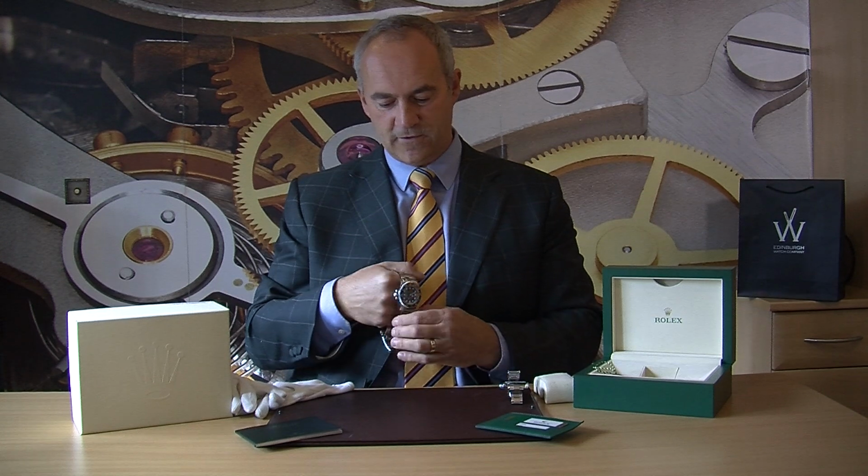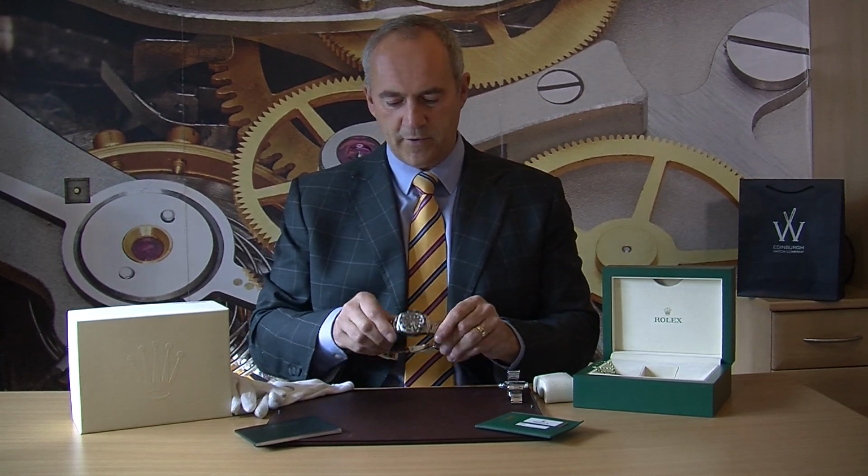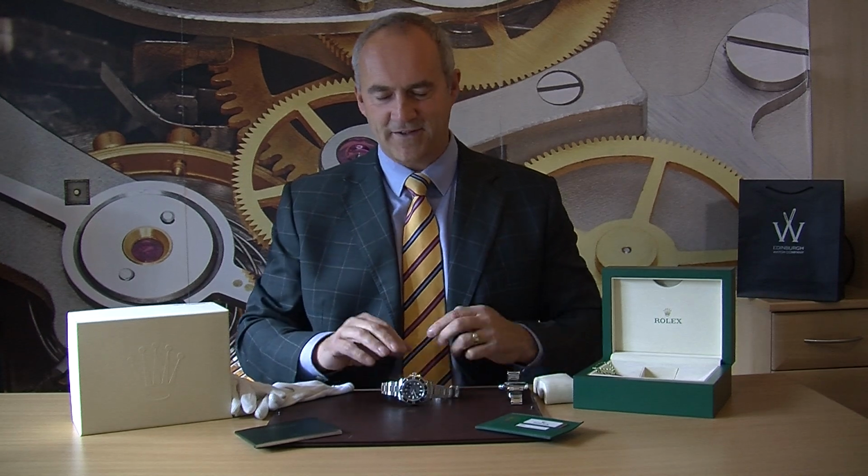So that's our Rolex Deep Sea. This is the first one we've had for about 4 months now, and they've always proved to be really popular sellers. I think they're just a fantastic watch. A little bit more expensive, of course, than you'd pay for a black one. And also, this watch is discontinued now.